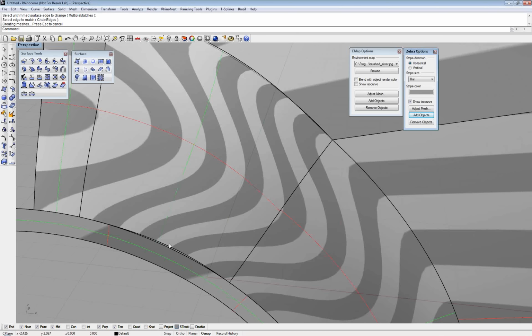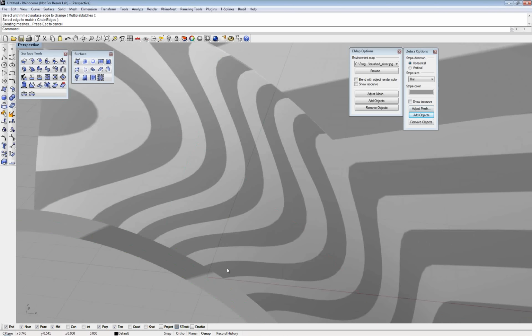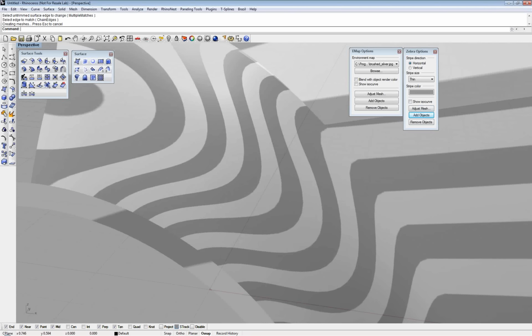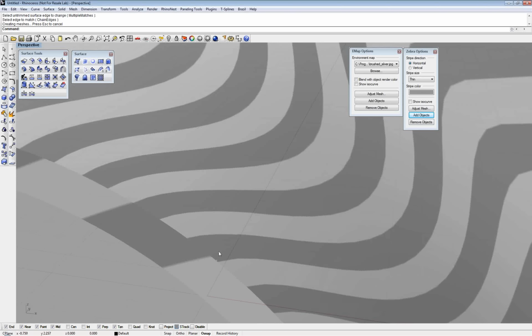So just from experience, I know that that's probably a little bit too big, but I'll show you what I mean. If we use match surface again, and I change that one to match that one, and this time I choose position as the continuity type, and I'll disable my isocurve display. It's not bad, but let me see if I can hone in on a view that shows it. And I'll wait for your screens to catch up here.